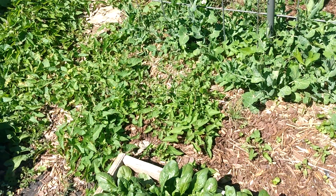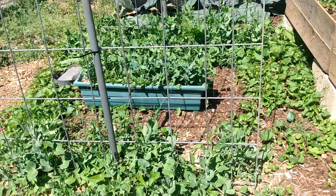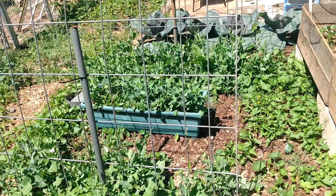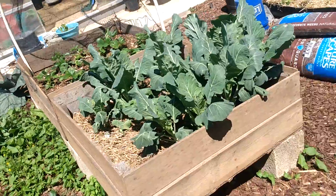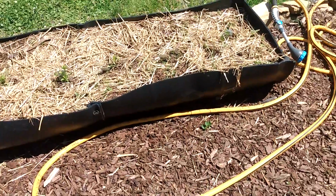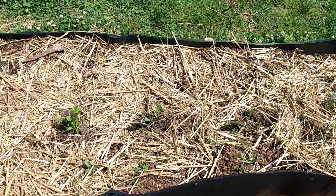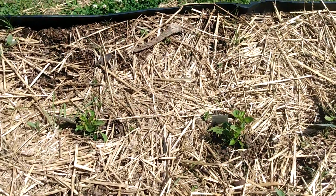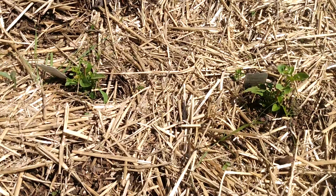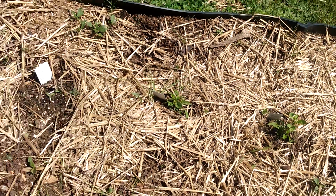I've got these dang vines that are coming up everywhere, and I need to get those pulled up and tossed in for the chickens because they love them. Anyway, see over here, these are my Tabasco pepper plants that the frost just decimated, but they're starting to come back, which is a good thing. So I'm happy with that.